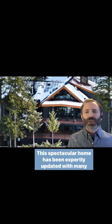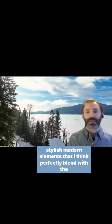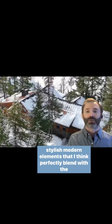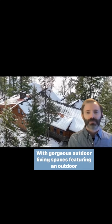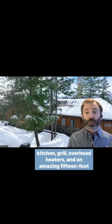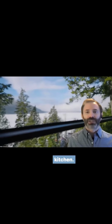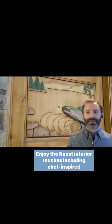This spectacular home has been expertly updated with many stylish modern elements that I think perfectly blend with the natural surroundings. With gorgeous outdoor living spaces featuring an outdoor kitchen, grill, overhead heaters, and an amazing 15-foot folding glass door-framed entry leading from the executive kitchen, this space is perfect for your year-round entertaining.